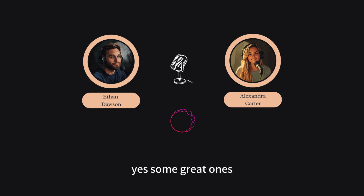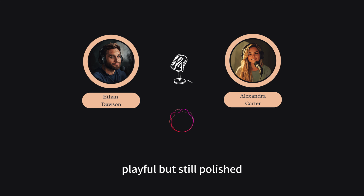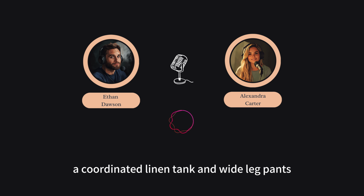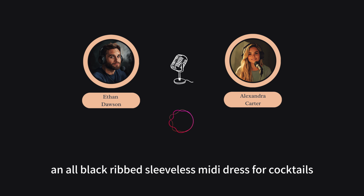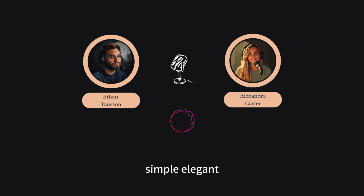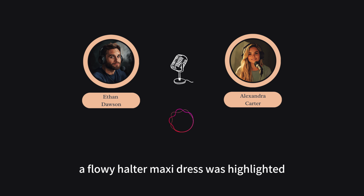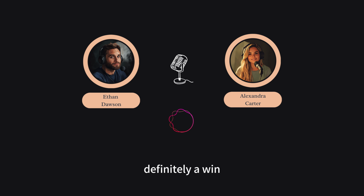Yes, some great ones. A structured linen mini dress for a fancy brunch, playful but still polished, and okay if it gets a little rumpled. Right, the linen look again. A coordinated linen tank and wide-leg pants for a work meeting, stylish but professional. An all-black ribbed sleeveless midi dress for cocktails, simple, elegant. And for a wedding or something really formal, a flowy halter maxi dress was highlighted. Comfy, elegant, and crucially, rarely needs steaming. A win. Definitely a win.